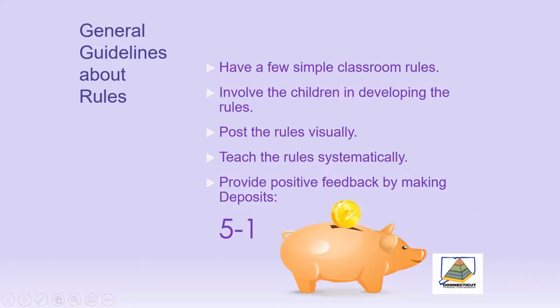So you've seen lots of examples of involving the children in the rules and expectations. Here are a few guidelines to always keep in mind. Limit the number of rules to 3 to 5 and involve the children in developing the rules whenever possible. Post the rules visually at children's eye level. Teach the rules systematically. Every day throughout the year, children need to be reminded, and it needs to be stated positively. What do you want children to do?